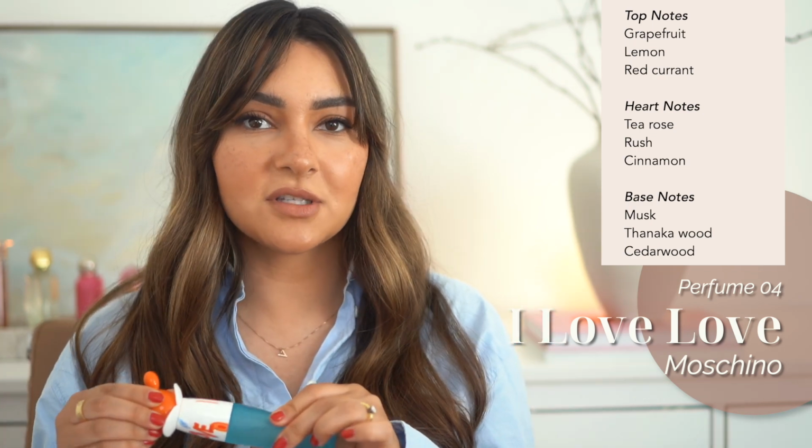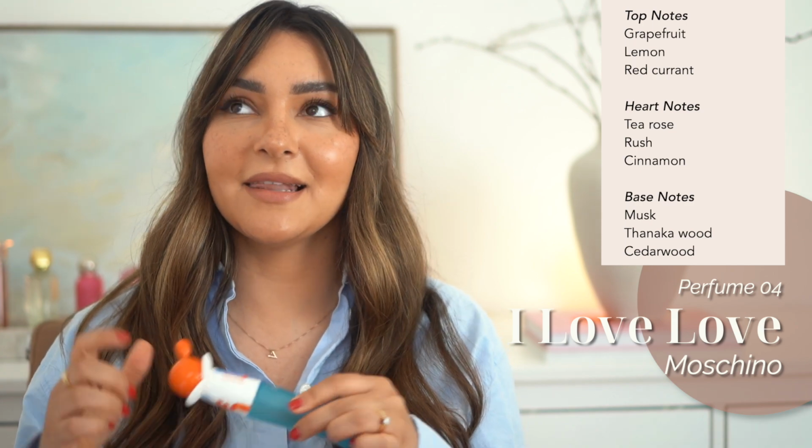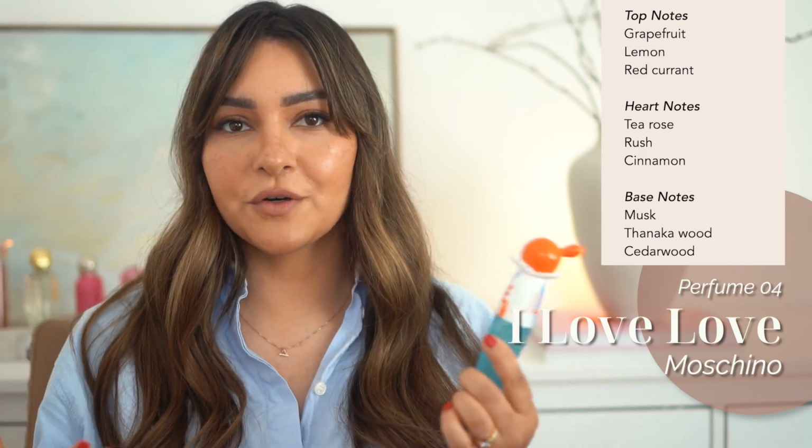And because of the woods, I think it is quite a loud scent. So the first couple of minutes you spray it, it's very loud. And then it gets more quiet and more tame. It has a good longevity for such a fresh scent. Sillage is okay as well, so I would overspray. And you can see I've used a lot of it. And then I have to shake it.